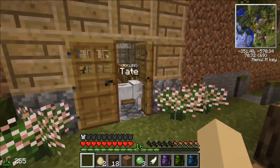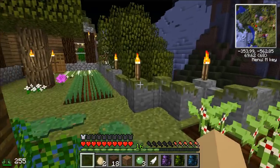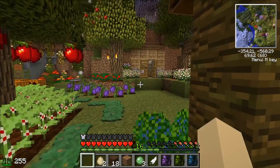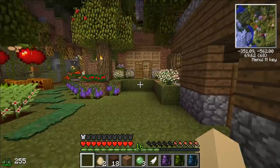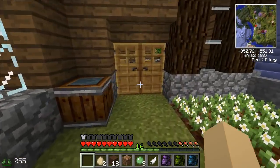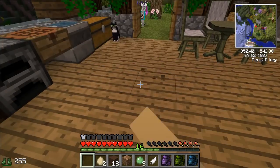All right, Tate, come on. Where's your sister? Tate! Don't stare at me like that from inside the shed. Come! There, good boy. And there's Lily out of the blue. Oh my goodness, you two are so silly sometimes. Alright, let's go inside, guys. We're gonna make some food for the camping trip.